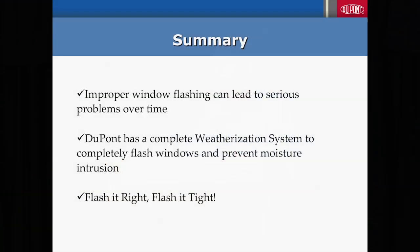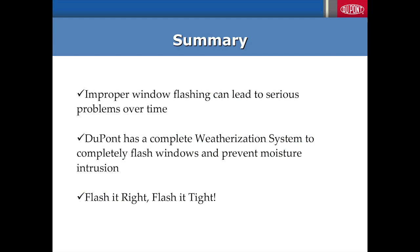So just to summarize, improper window flashings can lead to serious problems over time. DuPont has developed a complete weatherization system to flash your windows and prevent moisture intrusion. When you use Tyvek, when you use the flashing products, when you use our white sheathing tape and everything's installed properly, we give you a 10-year material warranty, but when doing so, we also provide a labor warranty as well, which would basically transfer your liability from Tarion to us. So we want to flash it right and flash it tight. Thank you.